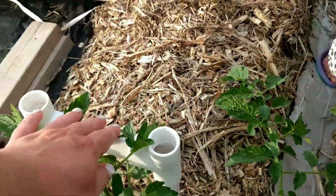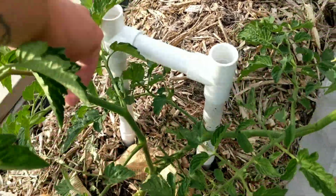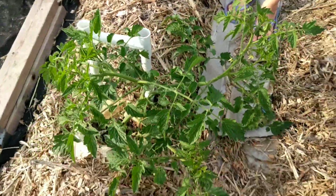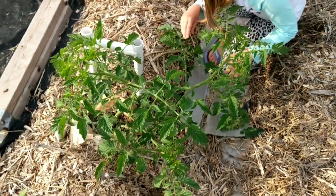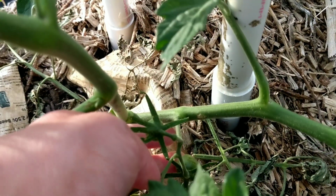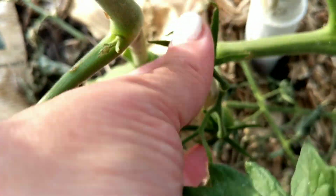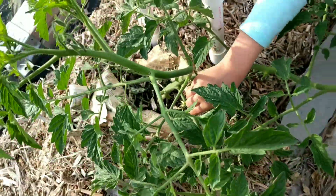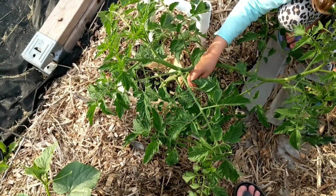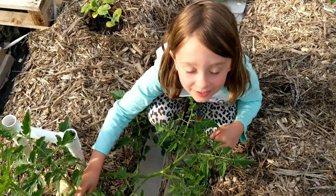And this is something that brother made in school that we're going to use to kind of cage that tomato. And it has 2 tomatoes. Oh, so it does. That one was the first one we saw. 2 little babies down here. Actually, I think there might be 3. 3 babies! Yay! That's like the tiniest tomato I've ever seen.